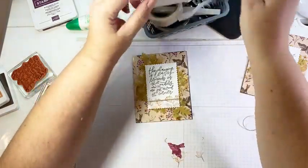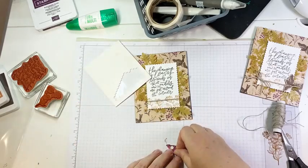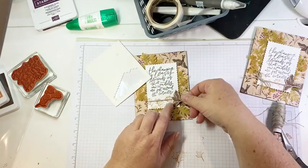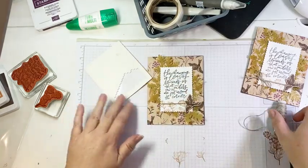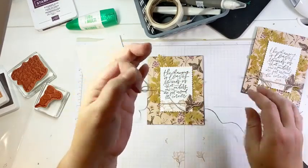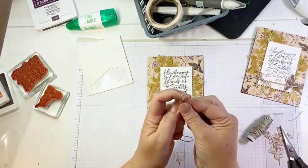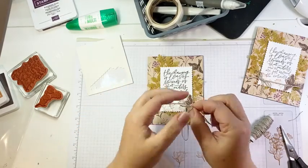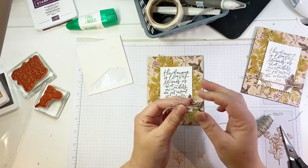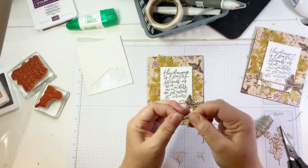So we're going to use a couple mini dimensionals on the wings. So one there and one there. And we'll pop that guy on right there. Okay. And then our last touch is to tie a cute little double bow. So whenever we're tying a double bow, we just want to fold our twine over on itself. Make one loop. Bring our twine around and through. Okay, super simple when we are making double bows. I like double bows out of the linen thread. It just gives it a little bit more presence.